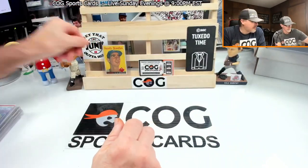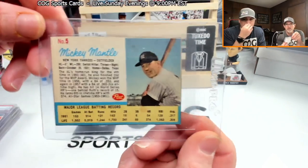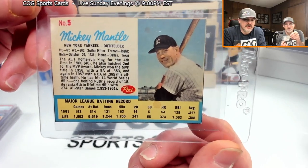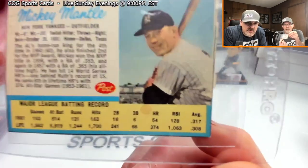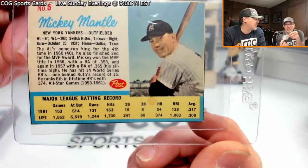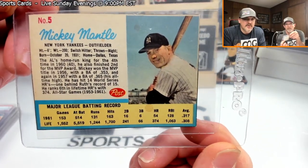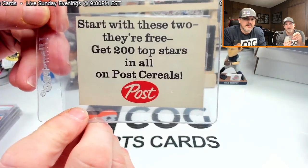And then... 58, is that what that is? Yeah, 58. And this was in there also. That's post, I think it's 62, Mickey Mantle. Cool. How many home runs did he hit? 54. Wow. He was 61. Okay. He was on a roll and he got hurt. Yep. Okay. Start with these two.